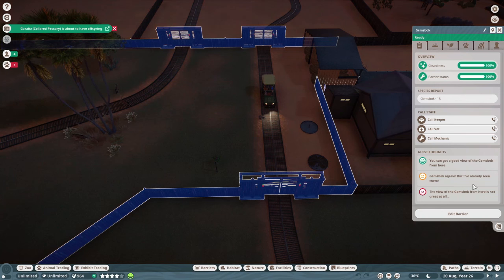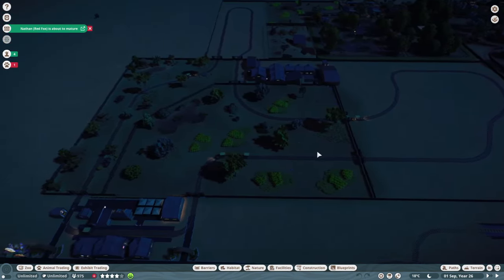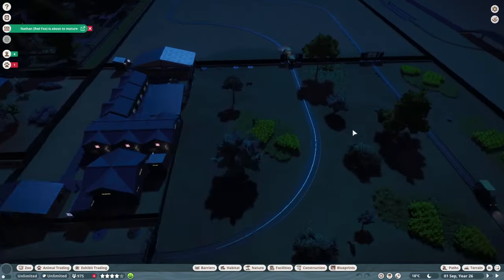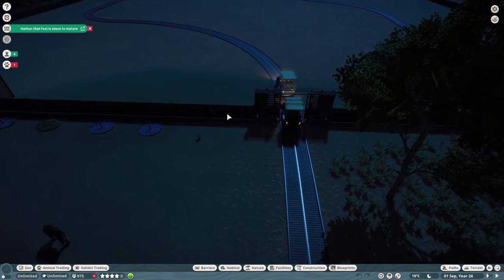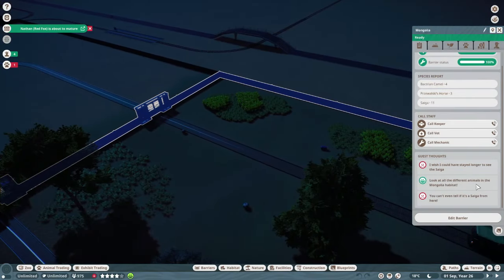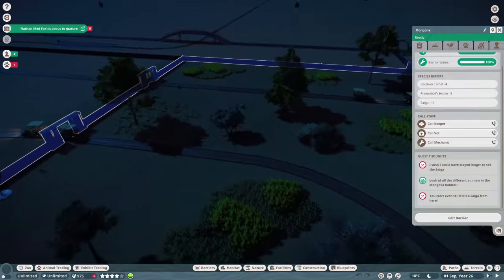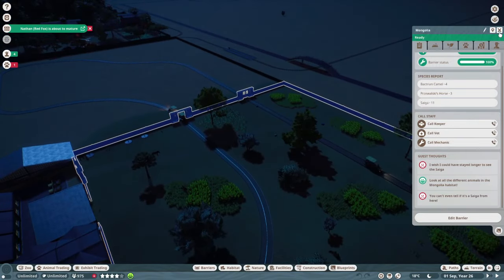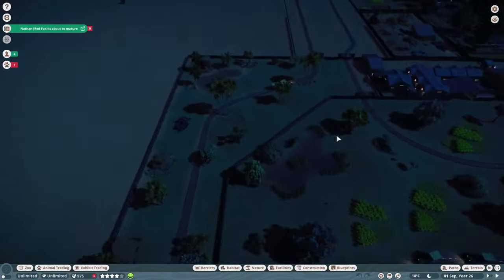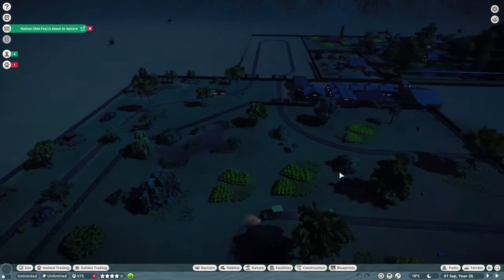I've never gotten this message before. Gemsbok again, but I've already seen them. Alright, I gotta pause this because there's a lot going on, but I'm really happy with how this area is shaping up. Let's check how the view is going. View's not the greatest. Hopefully, that will change pretty soon. But I'm really happy with how this entire area is shaping up.